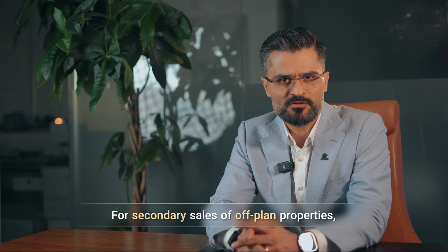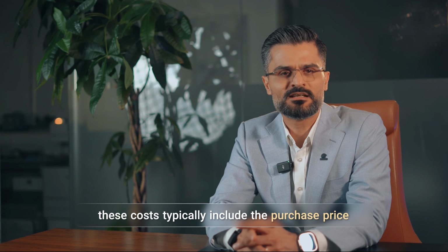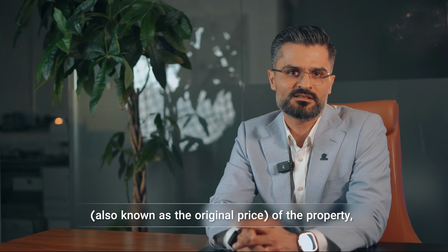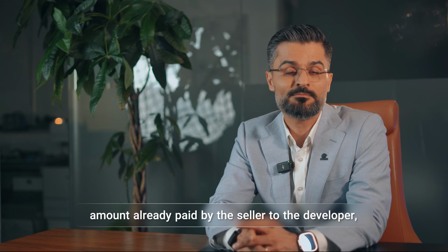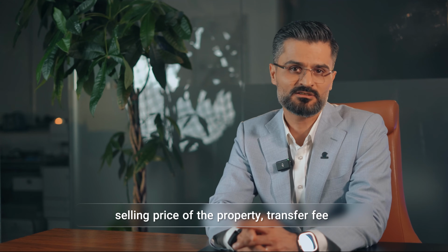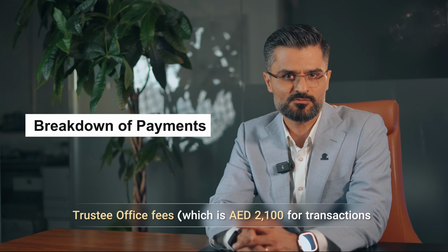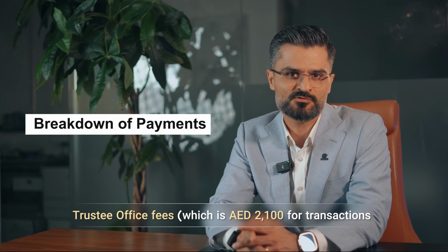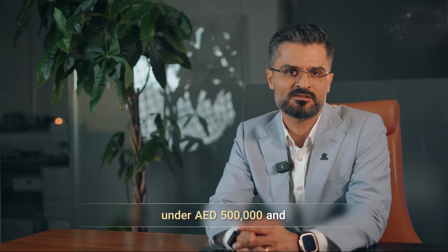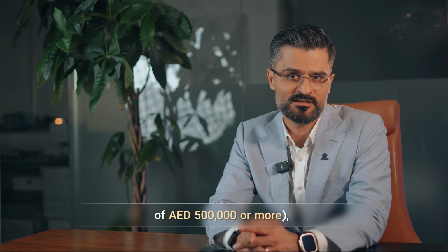For secondary sales of off-plan properties, these costs typically include the purchase price, also known as the original price of the property, amount already paid by the seller to the developer, selling price of the property, transfer fee, which is 4% of the selling price, trustee office fees, which is 2,100 dirhams for transactions under 500,000, and 4,200 dirhams for transactions of 500,000 dirham or more.